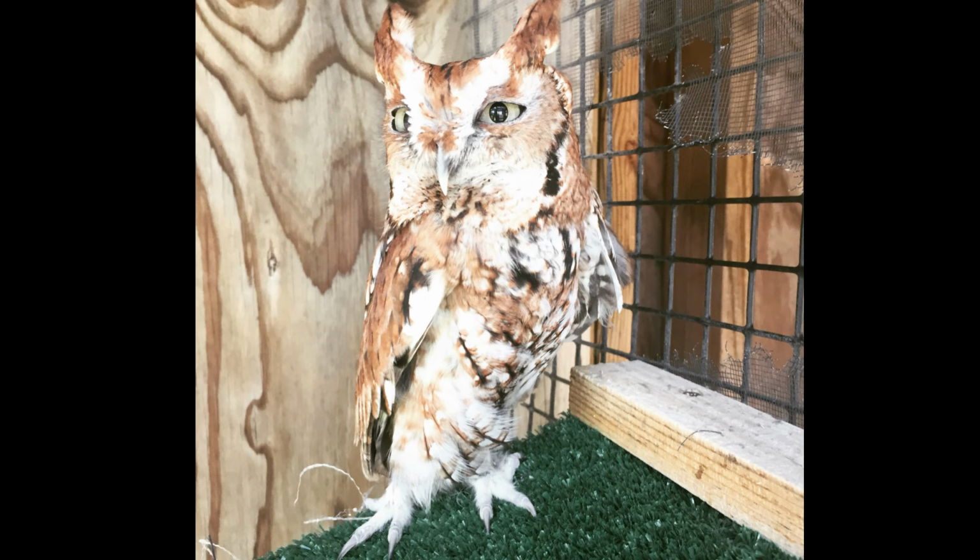Sawyer weighs in at a whopping 5 ounces, about the weight of a baseball. Like other owl species, the females will weigh more than the males and typically weigh 6 to 8 ounces.